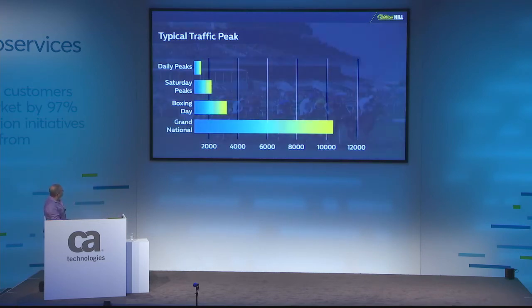Now for the Grand National. This completely blows everything out of the water. We spend several months leading up to this event, analysing all scenarios and performing daily load tests, as it's the most visible event in the media. If we go down on this day, the UK knows about it, basically, or half the UK. The actual peak figure on this is about 11,500 requests per second.